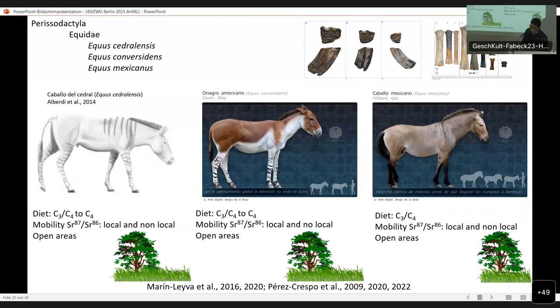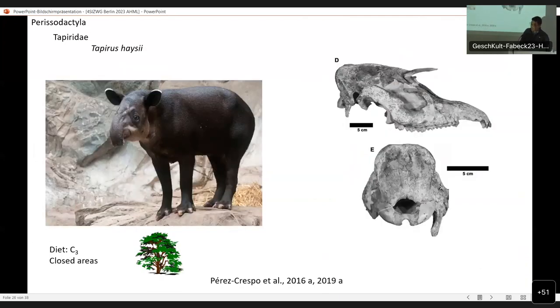Horses are the most common and most analyzed in Mexican fossils. We have three different species of horses in the late Pleistocene: Equus conversidens, Equus cedralensis, and Equus mexicanus. They're mainly mixed feeders, for example, cedralensis used to feed more as a mixed feeder on C4, and the three horses lived in open areas. There is some strontium analysis showing that they are local and non-local. Well, the strontium is difficult to make inferences from in Mexico because we have a heterogeneous geology, so we can only say that it is local or not local. Tapirus has a diet of C3, in closed areas.